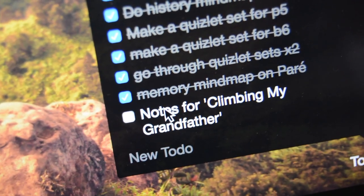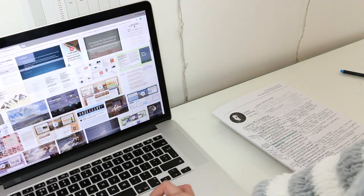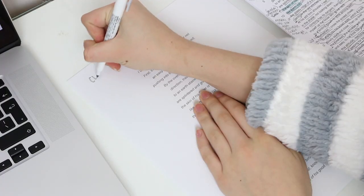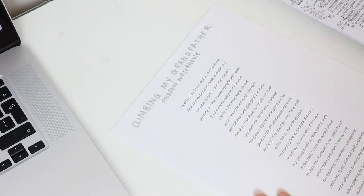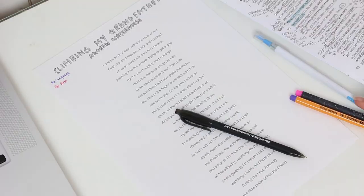It was now 9 p.m. and the final thing I had on my list for today was to do notes on Climb My Grandfather, and I just annotated the poem. I was going to do notes as well, but I realised that I probably should have a break, so I just wrote the title and just annotated language, structure and form.